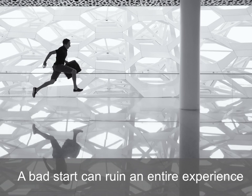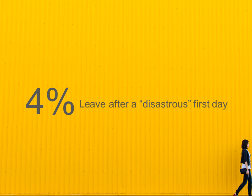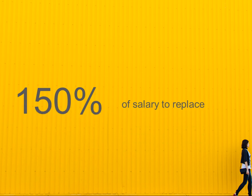According to a recent study by SHRM, nearly half of all hourly workers leave new jobs in the first 4 months. And according to another study by the Corporate Executive Board, about 4% of employees leave a new job just after a disastrous first day. They don't even stay past that first day. Now, keep in mind that it can cost up to 150% of a departing employee's salary to replace them, which is a huge problem for companies.